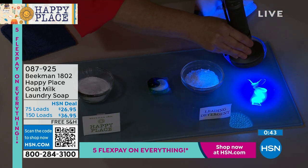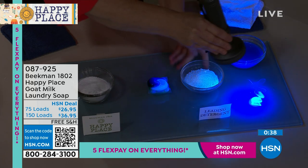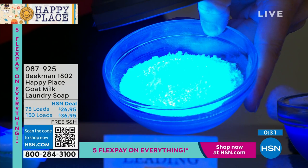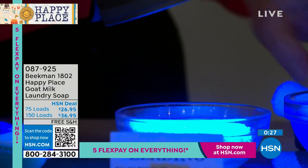Now, have you ever gotten into your sheets and said, gosh, I'm itchy? That's what you're putting on. This is the powder. Look at that, it's crazy. That has optical brighteners in it. The military can't even use this because you don't want to get this optical brightener.